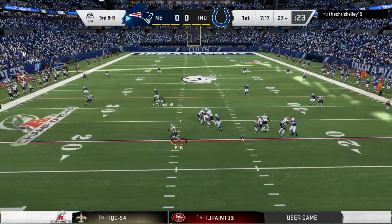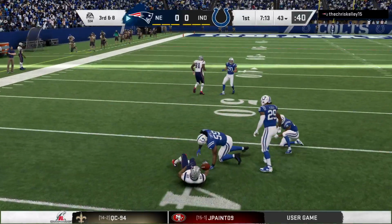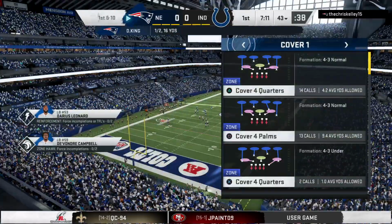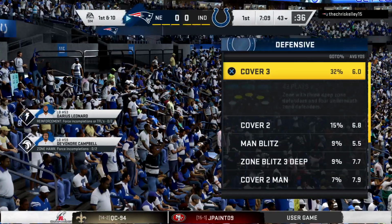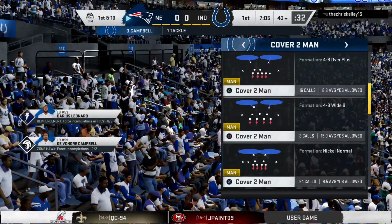King steps away to his left. And able to find Dorsett. And they get him down, but not before he takes it across the 40-yard line. It'll be a Patriot first down on a pickup of 16.